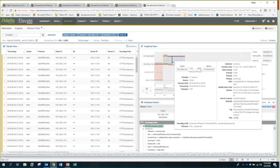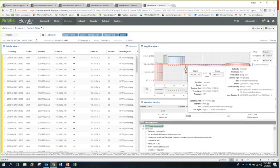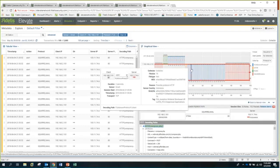As I scroll through, there seems to be a dialogue going on with this particular client. As I scroll down here, we have a scenario where we're actually going out and pulling down what appears to be an image, but within that image, it is actually an executable. As I step through this, I notice now I'm having some more unknown protocol, but there's communications going with Indonesia. That may not be normal to my enterprise.